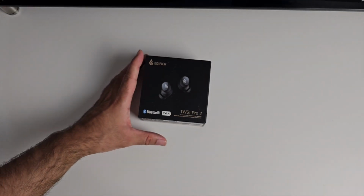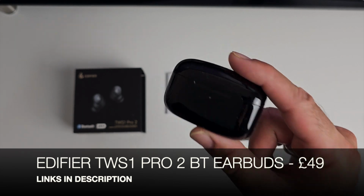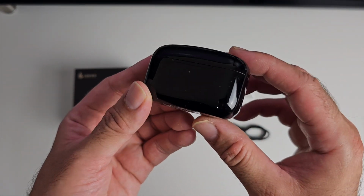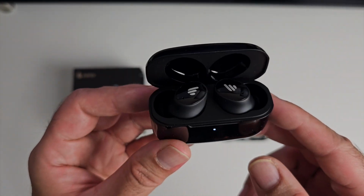Next up, we've got a brand new pair of Bluetooth earbuds. This is the Edifier TWS1 Pro 2. So a brand new affordable pair of true wireless stereo earbuds. The case is made from a reflective black plastic. On the back, we've got a Type-C charging port. And when you open them up, you'll be presented with the earbuds themselves.